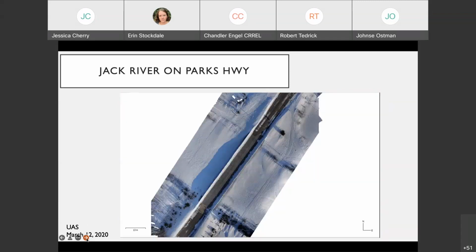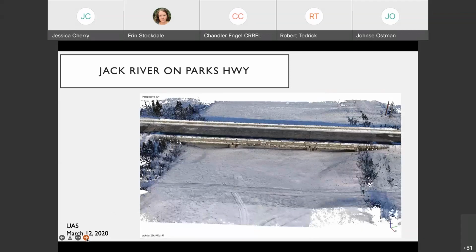This is the ortho from the drone. Looks pretty much just like the airplane. But here's the oblique that you could take from the drone that's a little bit harder to get for a bridge that's this small, or harder to get from the crewed aircraft. Again, you can see the bridge itself is intercepting snow. There's basically a different energy balance going on with the ice right under the bridge as well.